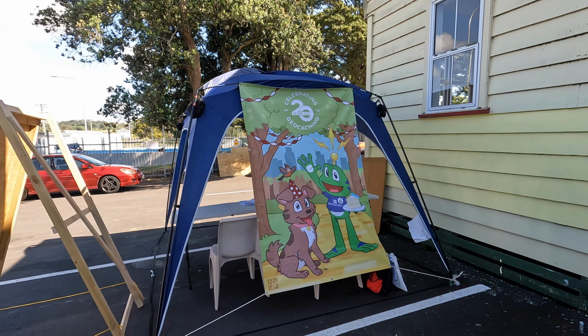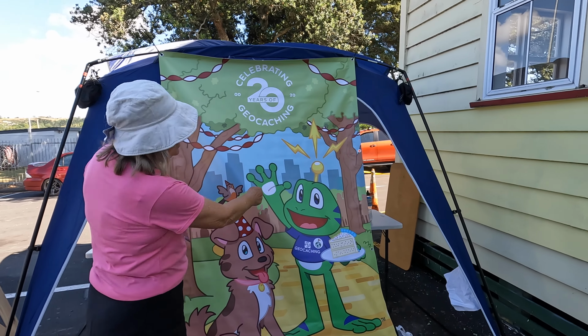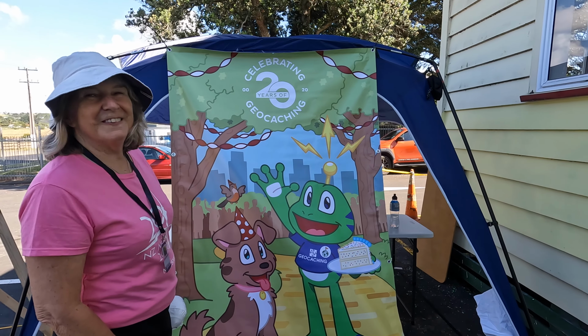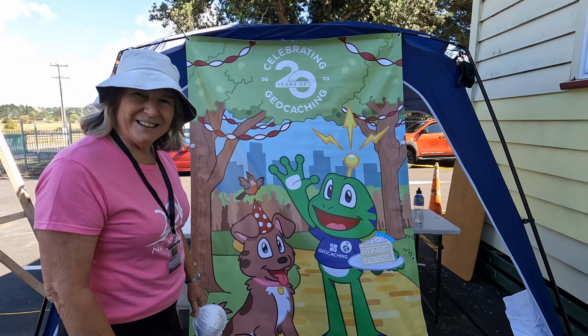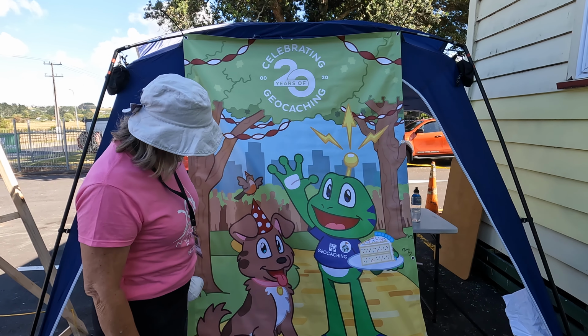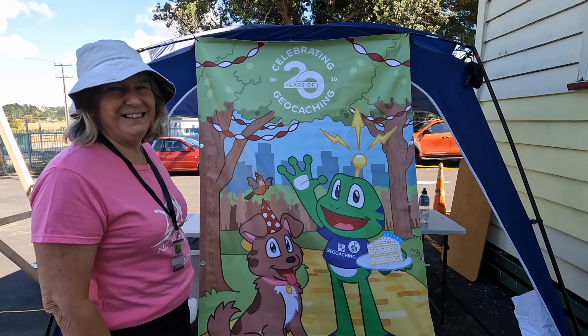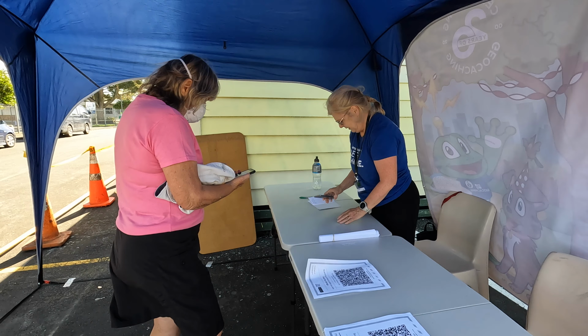Then a photo with Signal. Hi Signal, nice to meet you. He's got birthday cake for us for the 20th celebration. 20 years of geocaching. 22 now. Goodness me. Good to get the locationless cache. Yeah, that's great. On into the hall.